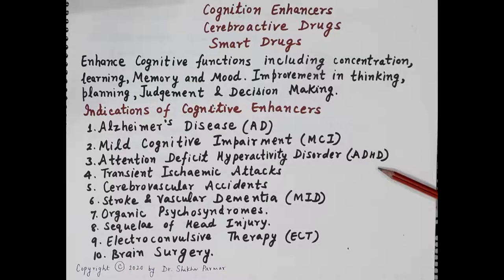Then another very important indication of cognitive enhancers is the attention deficit hyperactivity disorder. And this is characterized by inattentiveness, inability to concentrate, restlessness, hyperactivity, inability to complete task, impulsivity.